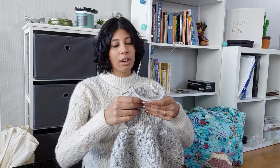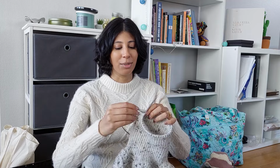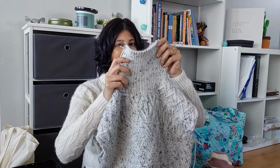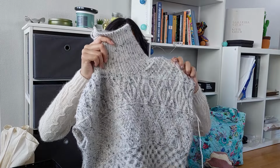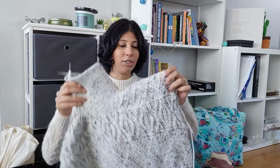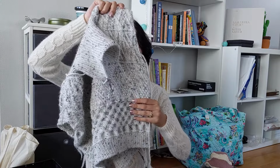So yeah, we are currently procrastinating an Italian bind off. Here is where I'm at. I've done the 2 setup rows for the Italian bind off, and this is going to be a turtleneck, so it's just going to come and fold over itself basically. So yeah, that's where I am. I just really need to do an Italian bind off on the collar, and then I need to do some more pattern math for the sleeves. And then pick up and knit the sleeves.